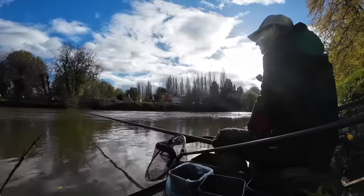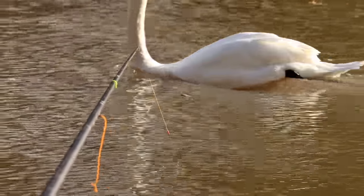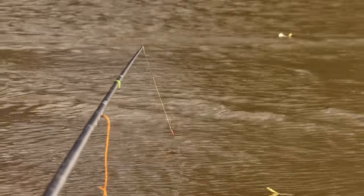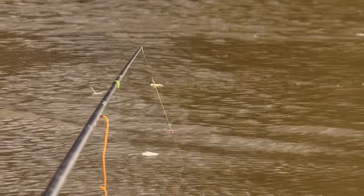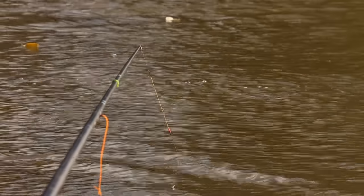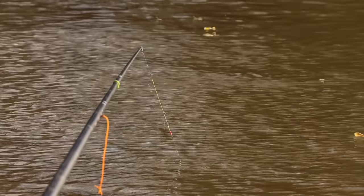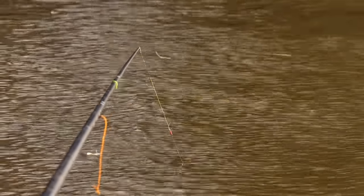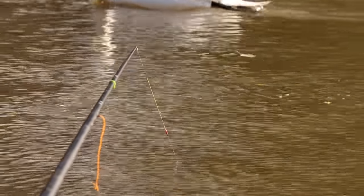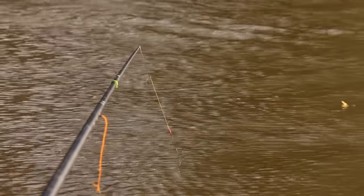Good. Half a dozen of those, I'll be happy. That one I lost was definitely a lot bigger than the one I just got. Say if it was predominantly roach, I'd drop it down to a 10 to 12 slick. But I know what'll happen then. I'll hook a great big bream or a barbel. So it's a fine juggling act, really. But we've got a big hook on, a strong size 14 now. We started on a 12.